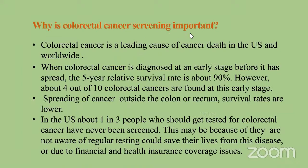Why is colorectal cancer screening important? Colorectal cancer is a leading cause of death in the United States and worldwide. When colorectal cancer is diagnosed at an early stage before it has spread, the 5-year survival rate is about 90%. However, only about 40%, 4 out of 10 colorectal cancer patients, are found at this early stage. When the cancer has spread outside the colon or rectum, the survival rate will be lower.